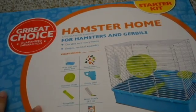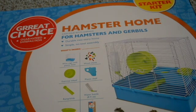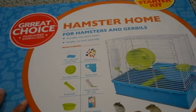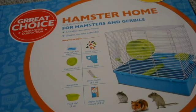Okay, so the last thing I got from PetSmart was this Great Choice Hamster Home, and before everyone starts freaking out, no, this will not be a permanent home for any of my pets, because this is way, way, way too small to be a permanent home for any small animal. I don't like how a lot of stores sell these as starter kits, because they're honestly too small to be a starter kit for any kind of animal.